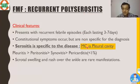Most commonly, the serous cavity involved is the pleural cavity. We have different serous cavities: pleural, peritoneal, synovial, and pericardial. Along with the recurrent episodes of fever, the patient is going to have pleuritis. The patient can also present with recurrent attacks of peritonitis or synovitis, or pericarditis. In order of commonness: pleural cavity most common, followed by peritoneal, synovial, and the pericardial cavity is the least common.